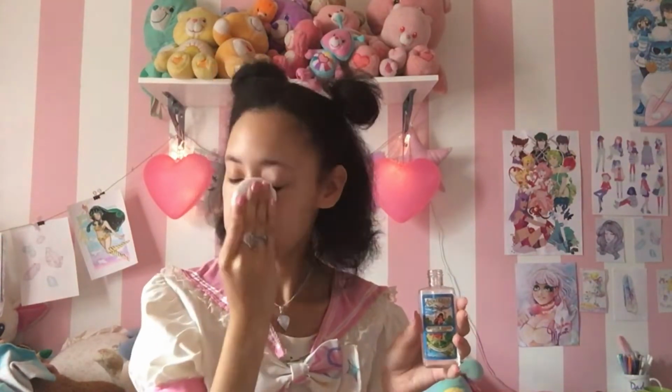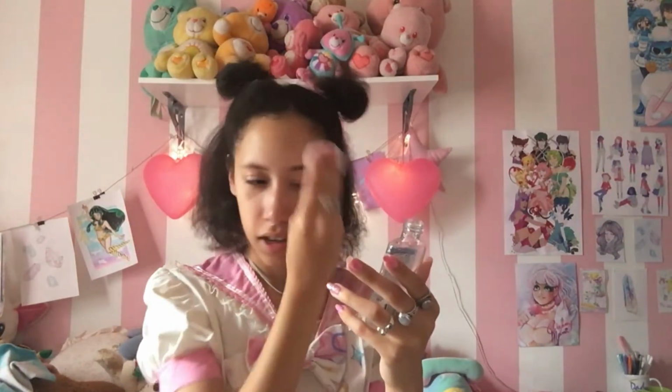And what I do is I put it on a cotton pad, pretty normal stuff for a toner, and I swipe that on my face pretty gently. And I use this stuff. It's, I think, 100% natural witch hazel astringent. It's probably got witch hazel and alcohol in it.